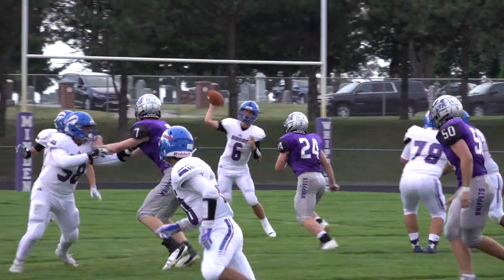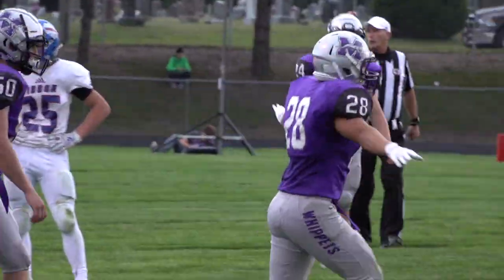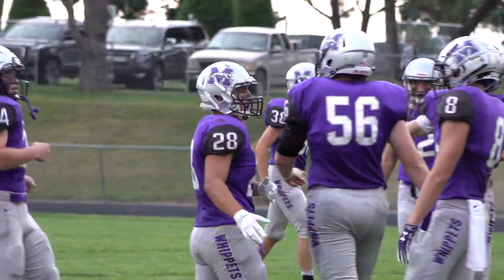Wiseman takes the snap, rolls to his right, throws underneath, and it is going to be tipped and then knocked out of the hands of the intended receiver, trying to get it to Tamayo, and Eddie Gonzalez punched at it twice.